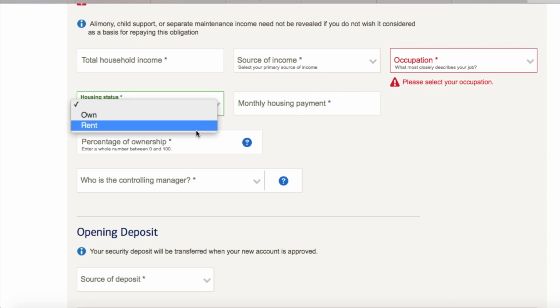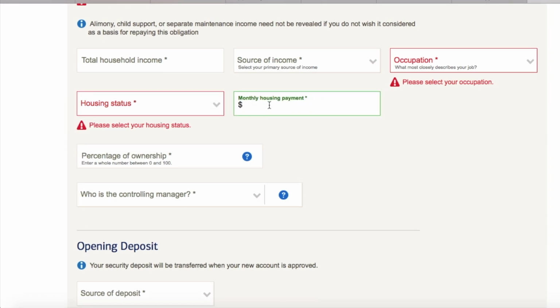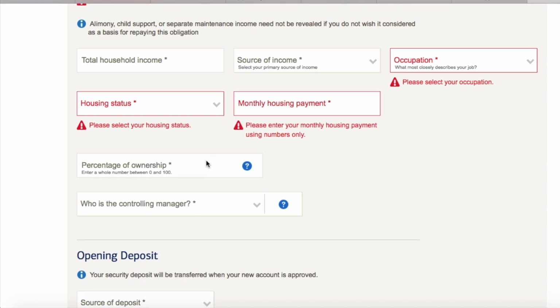Then they're going to want to know the housing status. Do you rent or do you own? They're also going to want to know the monthly housing payment. So what is your rent every month, or what is your mortgage?